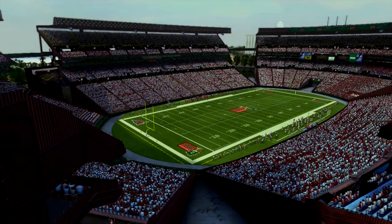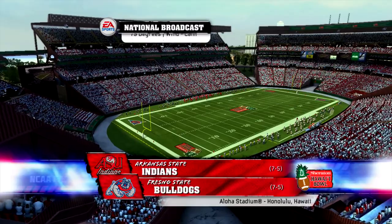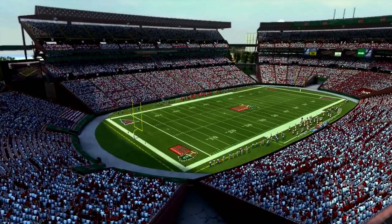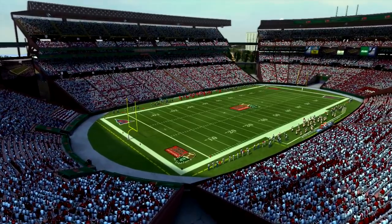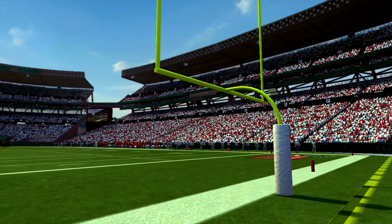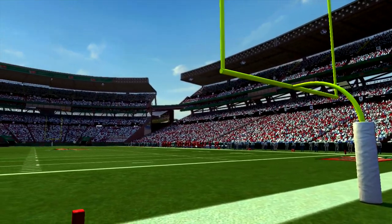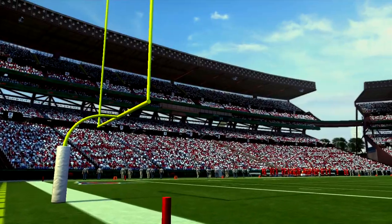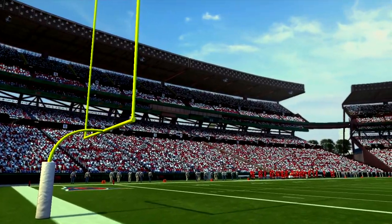Aloha, folks. We're in Honolulu for the one and only Sheraton Hawaii Bowl. Mother Nature has served up perfect weather for today's game between the Fresno State Bulldogs and the Arkansas State Indians. Hi, everybody, and welcome to what looks to be an exciting bowl game. I'm Brad Nessler, along with my partners Lee Corso and Kirk Herbstreit, ready to bring you all of the intense football action.